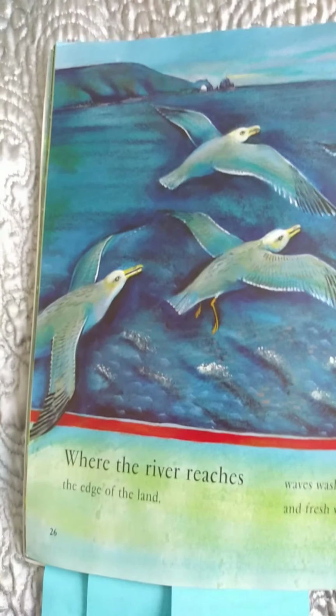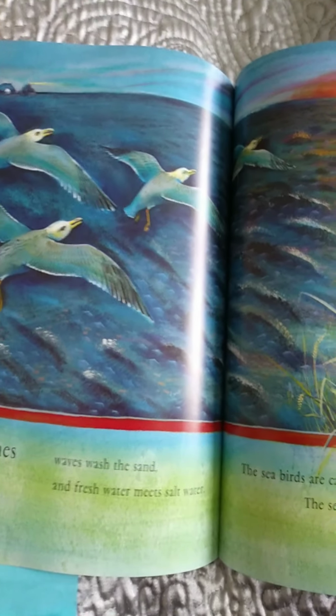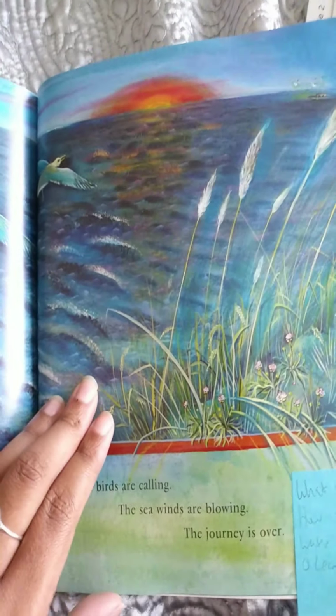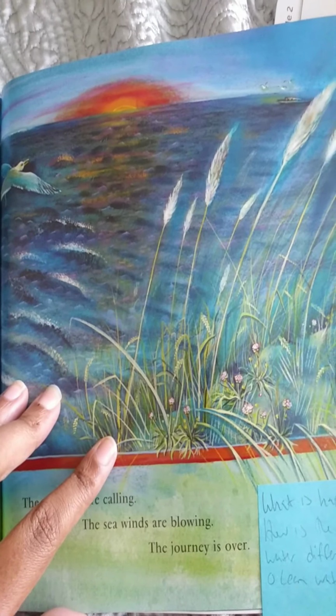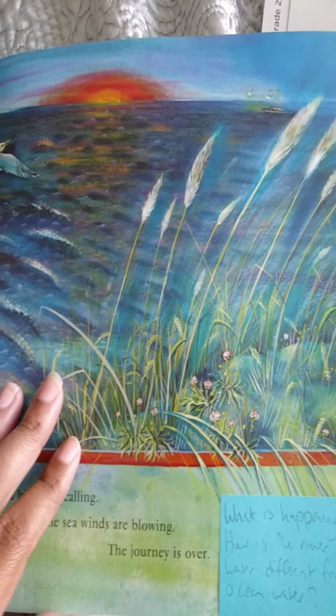Where the river reaches the end of the land, waves wash the sand, and fresh water meets salt water. The seabirds are calling, the sea winds are blowing, the journey is over. What is happening? How is the river water different from ocean water?